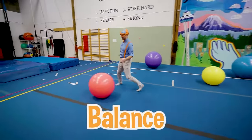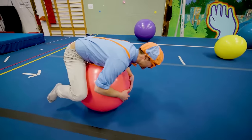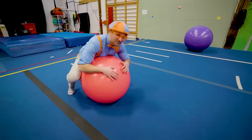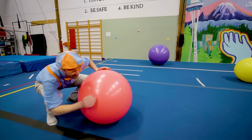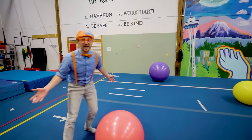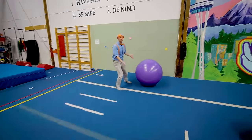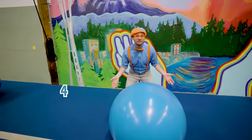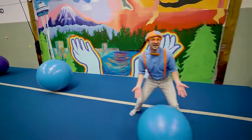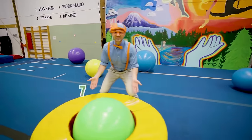Whoa, check it out. Look at this ball. Yeah, I'm balancing on my stomach. That's hard. But hey, let's count all these balls. All right, 1, 2, 3, 4, 5, 6, and 7.